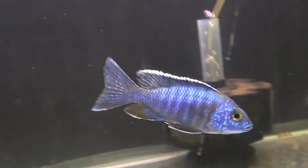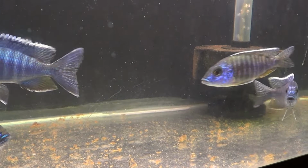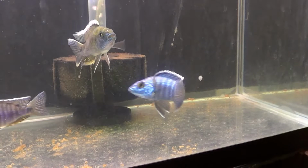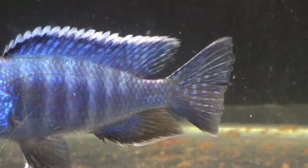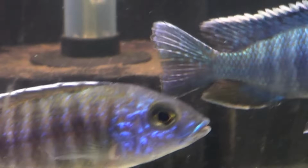But he's a really nice looking fish with rainbow colours. Okay. Really keen to see how these fins turn out. They're definitely going pointed. Tell me I'm wrong. All right, see you tomorrow.